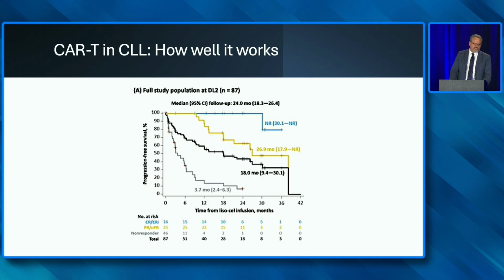Now, this is the Transcend study, and I think the thing that's really exciting is that in some diseases like diffuse large B-cell lymphoma and acute lymphoblastic leukemia, we're seeing patients get cured with CAR-T when they were going to die very soon.